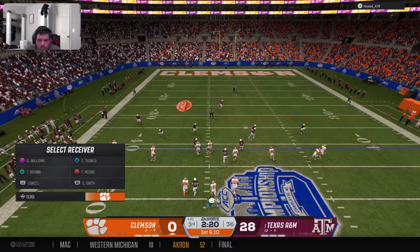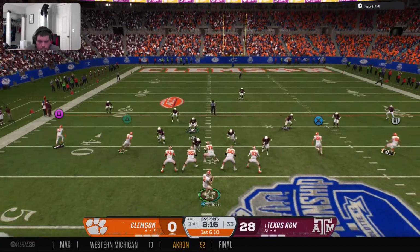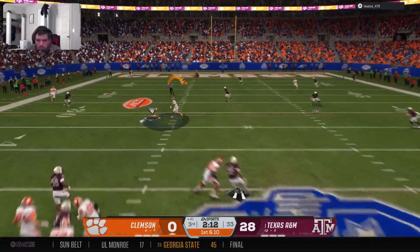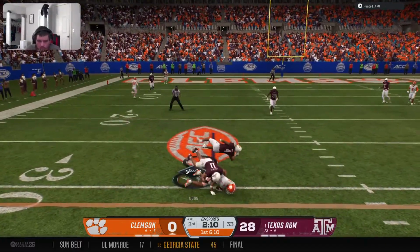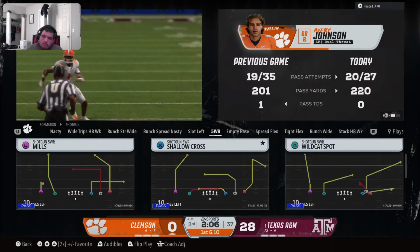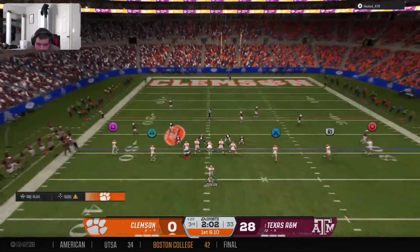And the Tigers come to the line looking to crank up the tempo. Back to throw. It's Johnson. He's running out of time here. Catch made in space. Look out. And the game's just good enough for a first down. The Tigers come to the line to start a fresh set of downs.